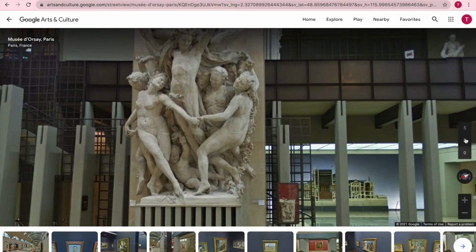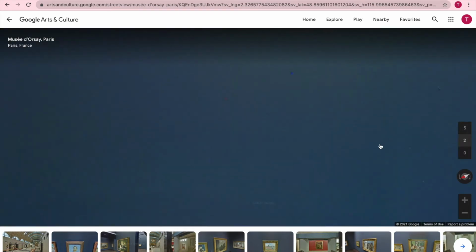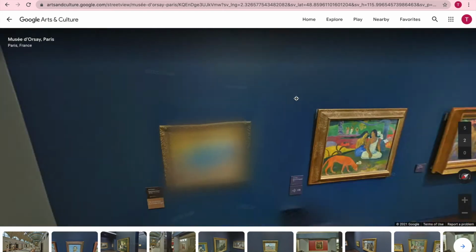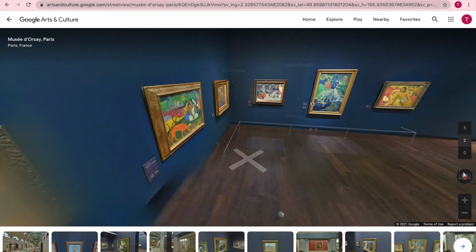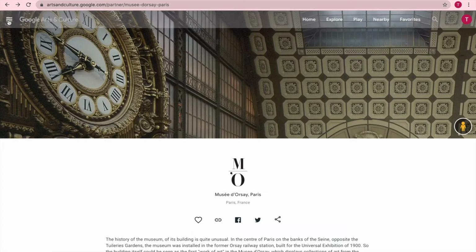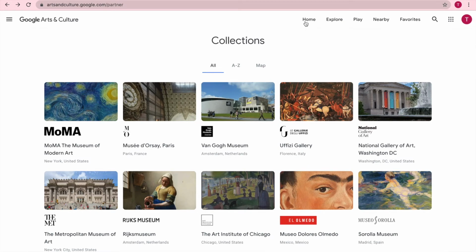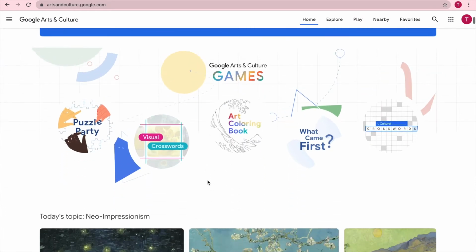Over here on the right side, you can see that you can go to different floors. We'll go up to the second floor and let me zoom back out. And here we see some works by Paul Gauguin, a French artist. There's so much to look at on this site. I'm going to go back to the home page here, and I encourage you to try all of these things.